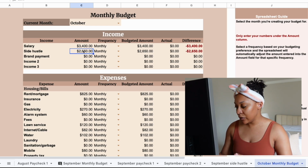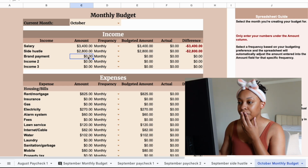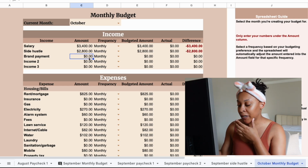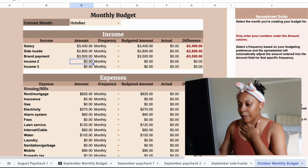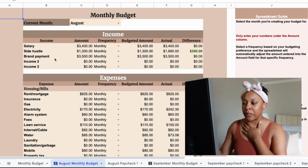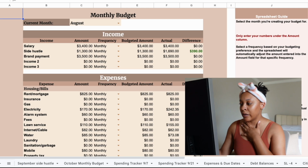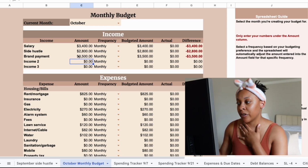So for the side hustle income, I have a guaranteed $2,800. And then for the brand payment, I kept it the same, $3,500. I believe that's what I got in, maybe that was August. Yes, so I did work for them in August, and now I am doing more work for them in October for the same amount, $3,500.